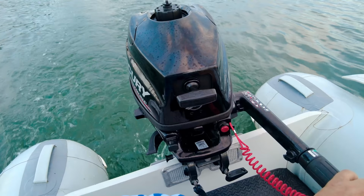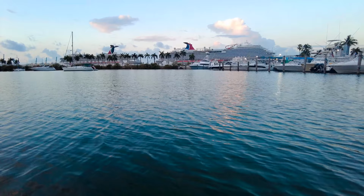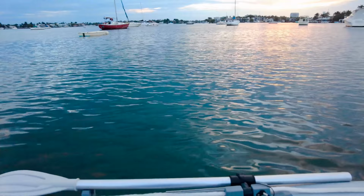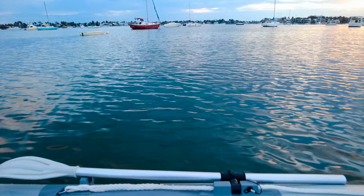Now, if you look over there in the backdrop, you see the cruise ships? There's a couple. I saw one coming in also earlier. Now, you see the... Excuse me. I have gotten over the flu, but I still have a lingering cough every now and then. So.